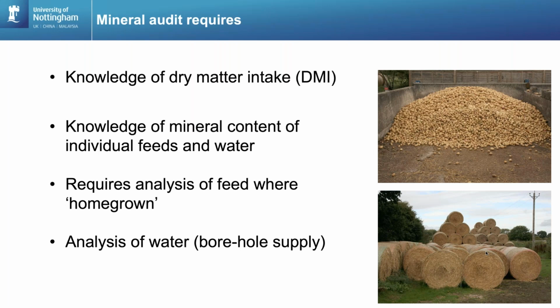Yeah, you initially determine the dry matter intake, and then you want to know, let's assume a farmer's feeding grass silage and a cereal, what proportion of that dry matter intake is accounted for by grass silage, and what proportion by a cereal. From either tests or from a book value, you can then calculate the mineral content from the grass silage and from the cereal. You then make an estimate of the amount of mineral that's provided by water.